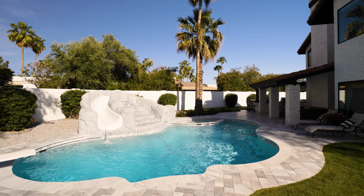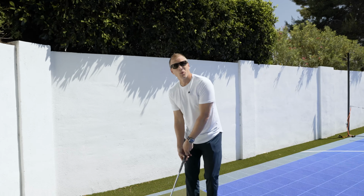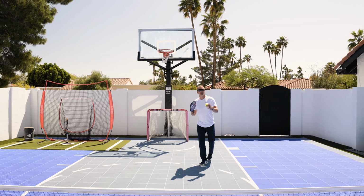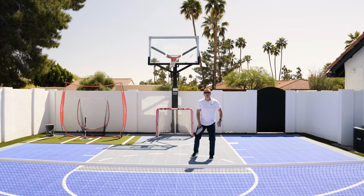So picture this. You wake up on a sunny morning and the toughest decision you're gonna have all day to make is, do I go down my water slide into my beautiful resort style pool? Or maybe work on your short game? Or work on your pickleball game and try to dominate the local tournament you're in this weekend?